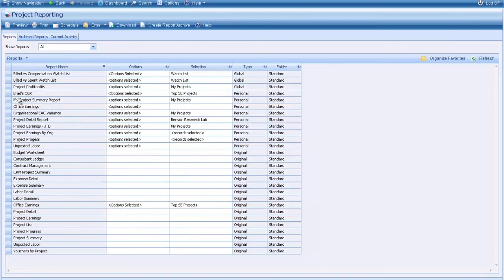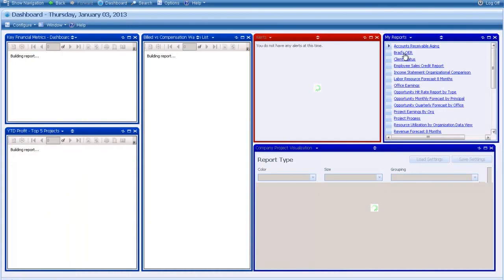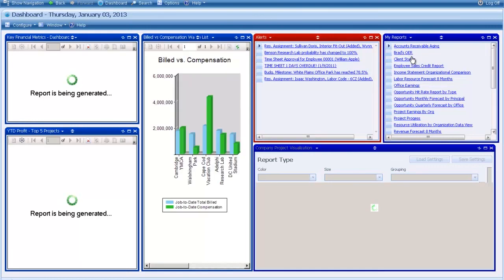Now it's available up here as a quick report, and every time I log in, that report will be available here. But if I go ahead and move back over to my dashboard as well, you remember that My Reports dash part? Look, it's already there. I've saved it, and it instantly becomes available. If I had saved that out to a project management role, all of the project managers would have instantly gotten that report as well.